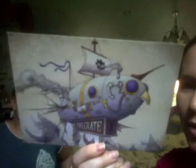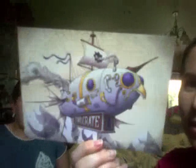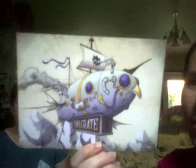We have our OwlCrate postcard, which is pretty spiffy. This one is not just gonna go up. I am definitely framing this. I said that last month's OwlCrate was my favorite. This one got better. This one is my new favorite. A huge fan of steampunk. I am extra, extra, extra excited about this one.